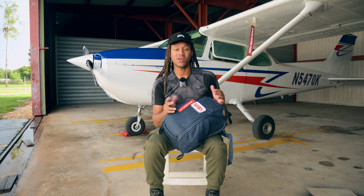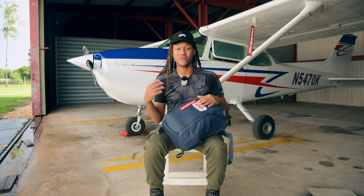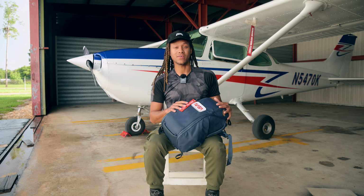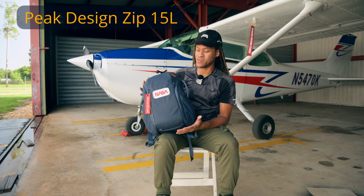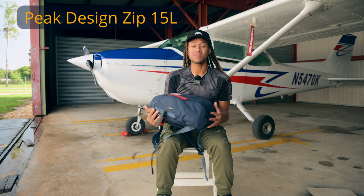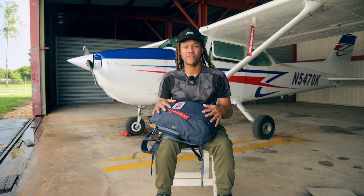When I originally started, I was using another backpack, just a random backpack, and I would sometimes forget items. So I like to have something that I can just keep everything in one place. All right, what is my actual flight bag? Well, it is the Peak Design 15-liter zip. Now, this is more like a photographer's bag. I do use Peak Design as one of my main camera bags for photography, so I also thought it would work well for a flight bag.